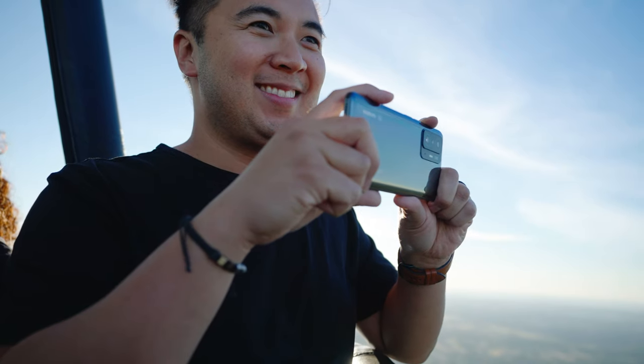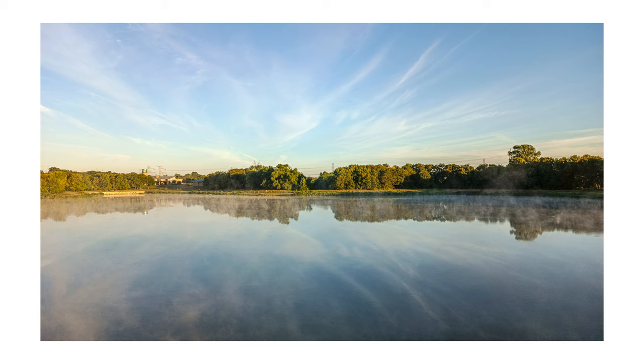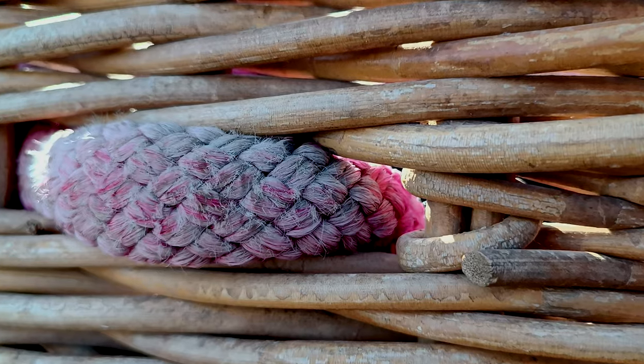So while they're prepping the hot air balloon, let's quickly talk about the Xiaomi 11T. First of all, the cameras. The 11T can shoot 108 megapixel photos with the wide lens, capture a 120 degree field of view with the ultra wide, and you can get real close on shooting the details with the macro lens.